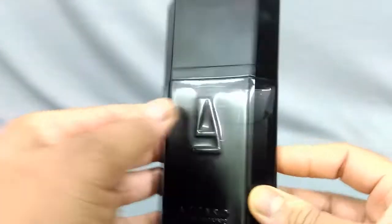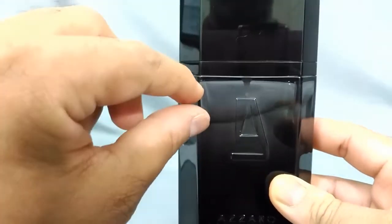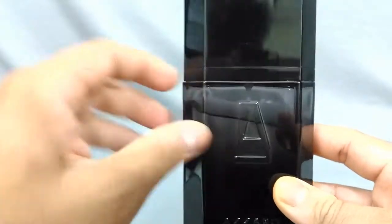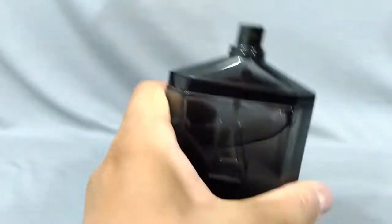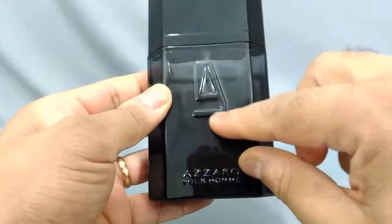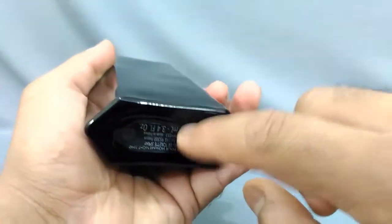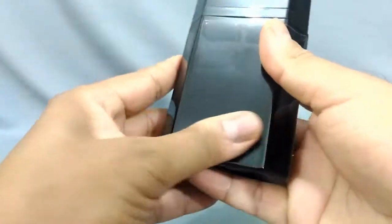It's classified as a woody, fresh, spicy citrus fragrance. You can check out the black and the gray bottle over here. It's easy to see the juice in here. I've used quite a lot. I don't really know how much, but it's quite a lot. Very simple presentation. That's all plastic, all glass all around. Azzaro logo, can't mistake that. Azzaro Pour Homme, and you get the bottom Nighttime, so you know which one you're dealing with.